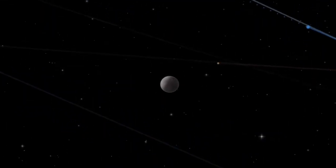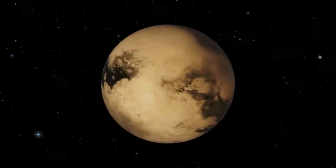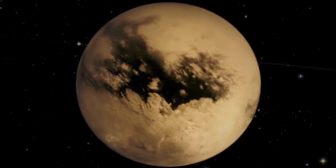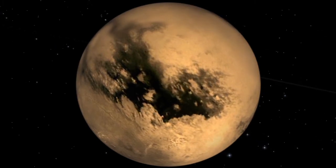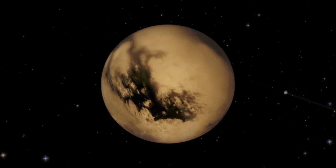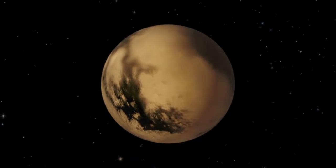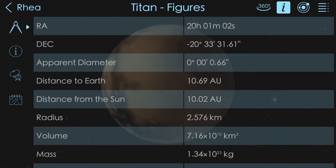Next moon we're gonna check out is the one and only, second largest moon in our solar system, Titan. It's larger than our planet Mercury. So still, if it could orbit the Sun by itself, it would be considered a planet. This rock has an atmosphere of nitrogen and methane and a lot of those gases, and is believed to have water on the surface that condenses and turns into rock, an ice rock.